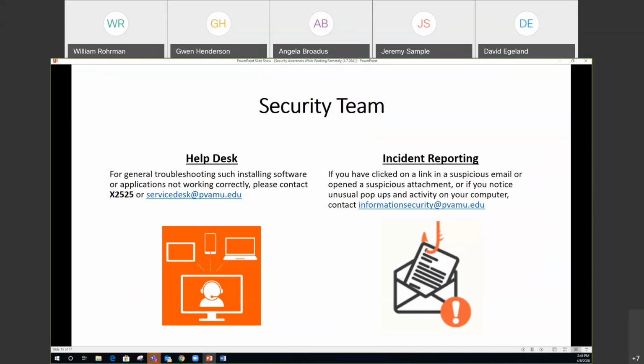The other part of our security team comes in the event that you need to report anything that may happen or is suspicious on your end. If you clicked on the link in a suspicious email or you open up an attachment by accident, or anything like that, you'll want to email information security at pvamu.edu. That way the security team can look at that issue and help you rectify the situation or any of the detrimental impacts that are caused by that.